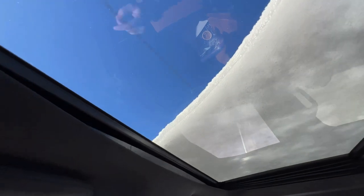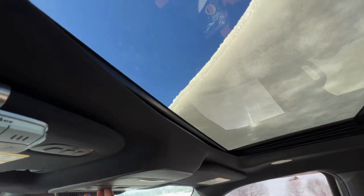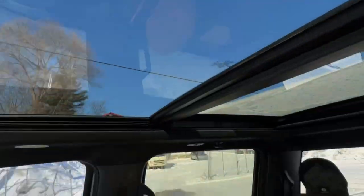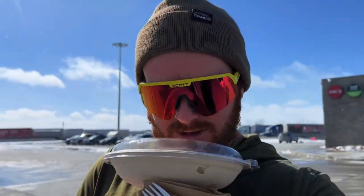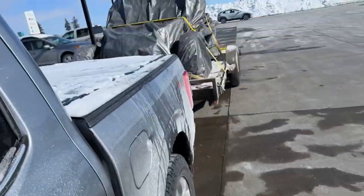Ice on the roof. Giant chunk just flew off. Just pretty thick. Oh, holy! You see that one smack the ground? Wow. Quick little truck stop check. Strap check. A couple loose ones. Trying not to drop everything. Oh yeah. The salty steed.